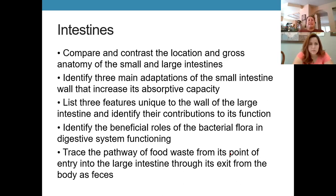Okay, so the intestines. Now we're going to tackle the majority of the length of the digestive system and look at the different parts and the different unique features, and go into the digestion and absorption in the small intestine. Then we'll probably do the large intestine on Wednesday before we tackle metabolism, because it's already 9:30.